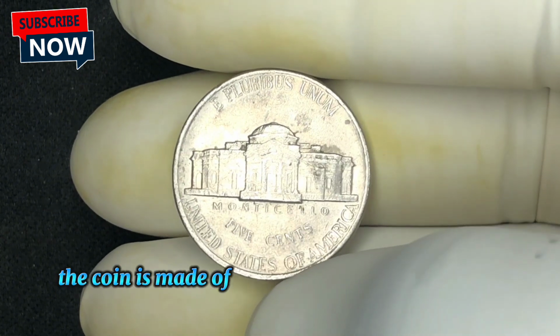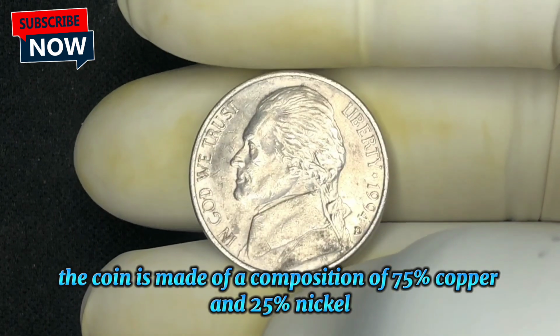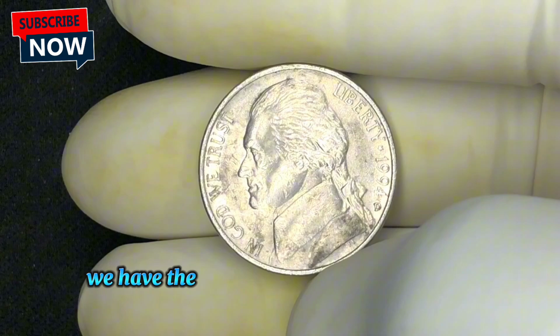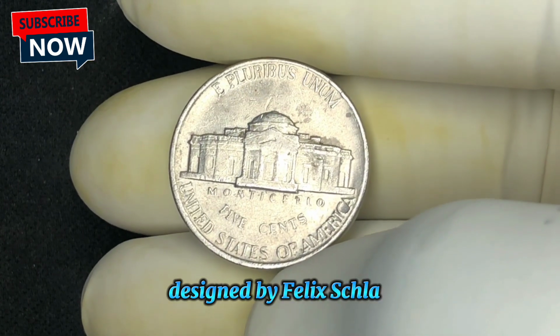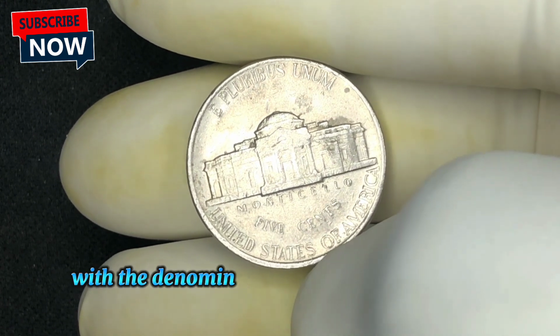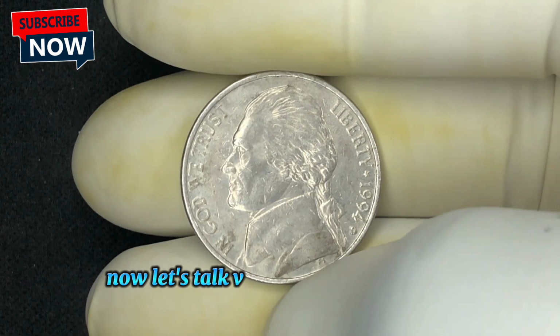The coin is made of a composition of 75% copper and 25% nickel. It weighs 5 grams and has a diameter of 21.2 millimeters. On the obverse, we have the familiar left-facing portrait of Thomas Jefferson, designed by Felix Schlag. The reverse features the iconic image of Monticello, also designed by Schlag, with the denomination 5 cents and the motto E pluribus unum. Now, let's talk value.